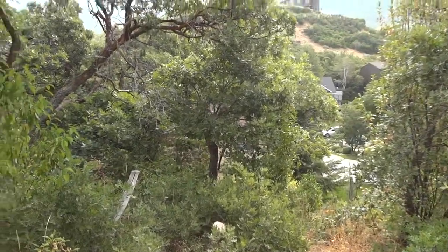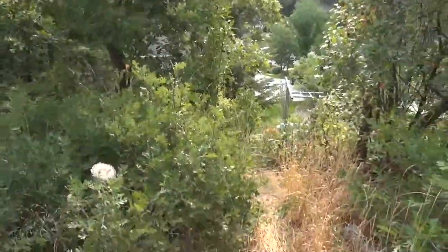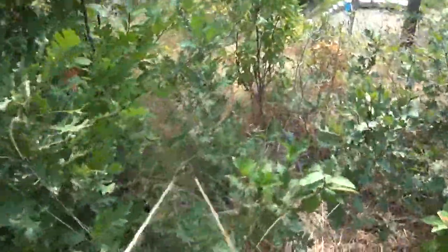And here's a tour of the property at Lostwood from midway up the hillside behind the home. It's a very dense brush back here.